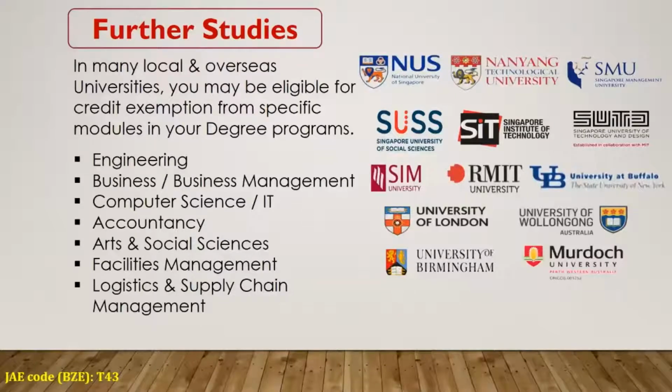For further studies, our students have no lack of options, be it locally or overseas. The main areas for further studies are in engineering, business and business management, computer science and IT, and also logistics and supply chain management. We even have students who graduated with a degree in hospitality from Switzerland.